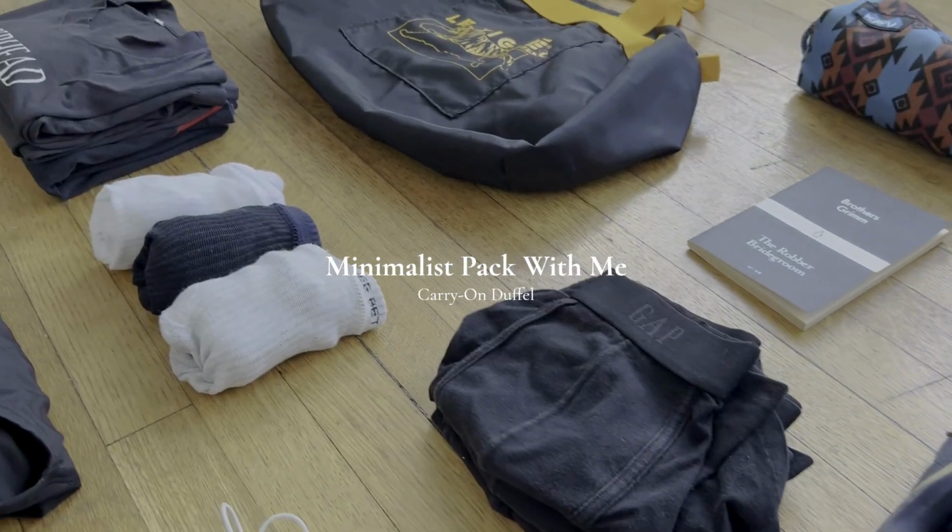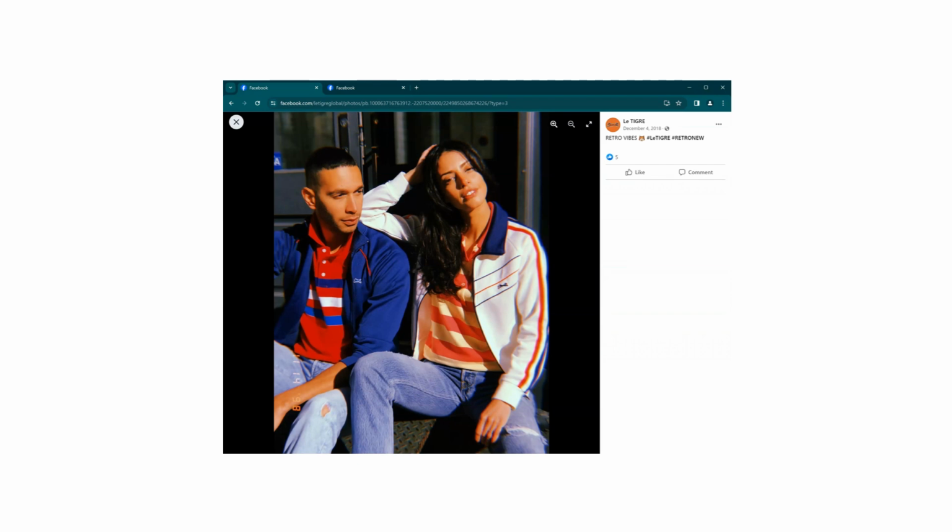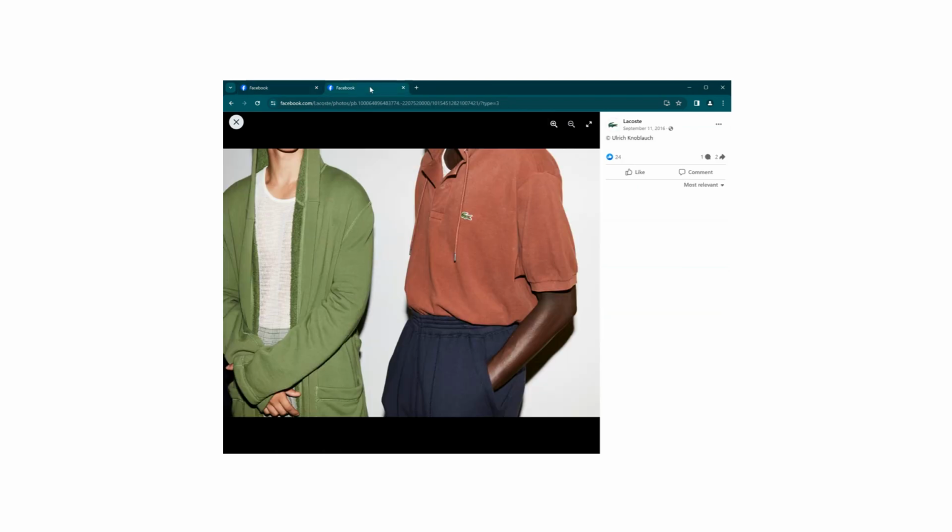So just a quick background on the Latigra brand if you're not familiar. They were started in 1977 in New York City, and they were created as a rival to the popular Lacoste brand. Latigra polo shirts feature a tiger as their logo, in lieu of the Lacoste crocodile. As you can see, today the companies are still pretty similar in look.